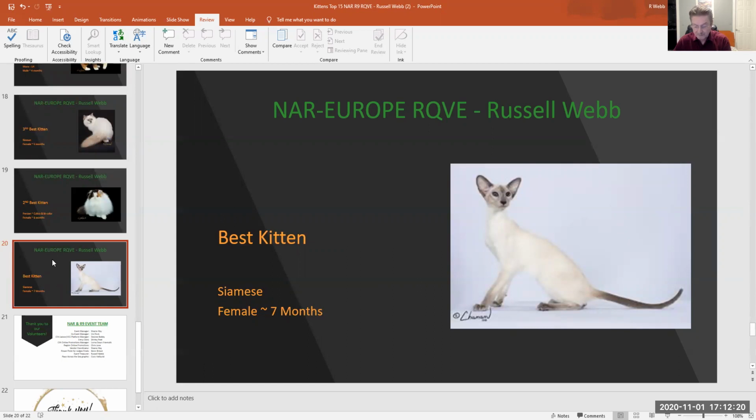Number one is number 82, a Siamese Blue Point female, 7 months old. I just think she's fabulous. Great long and svelte body. Ears are strikingly large and a pointed vivid blue eye color. Her head is long and a tapered wedge. Just a gorgeous kitten. Today, ladies and gentlemen, this is my best kitten in show.